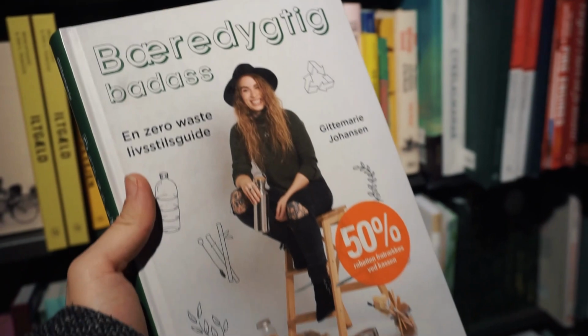So we're at one of the biggest bookstores in Copenhagen, and I have to see if I can find my book. One second. Look at me, I'm 50% off.